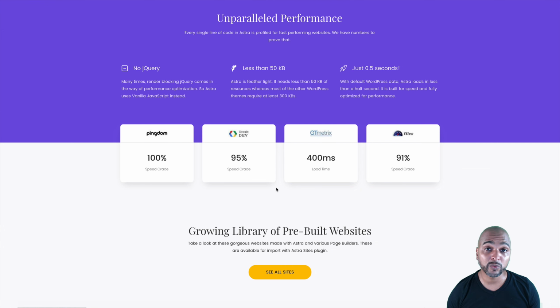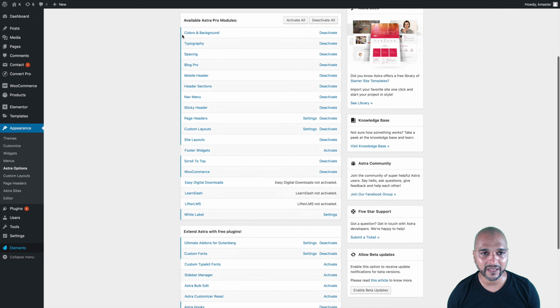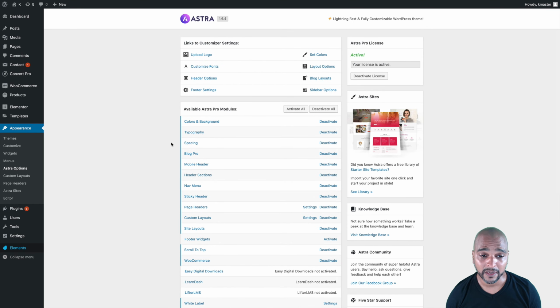But still, that's a good indicator. So if you're concerned with performance, and you should be, because performance is really important both for SEO, search engine optimization, but also for the user experience, because nobody likes a slow website. If you go in the backend, you can see that we have a lot of options that we can activate or deactivate. And that's great because, for example, if I know I'm not going to use the Blog Pro feature, I can just deactivate it and the theme is going to be lighter. It's going to load fewer resources, which means that my website is going to be faster.